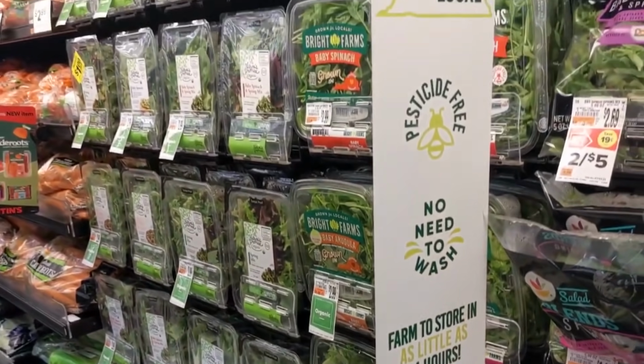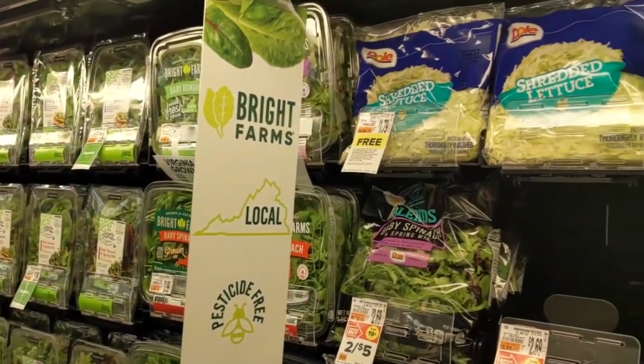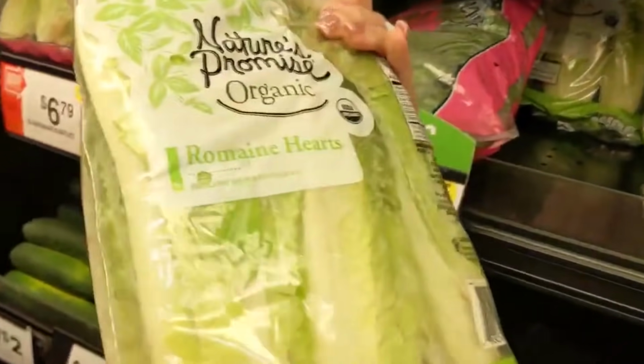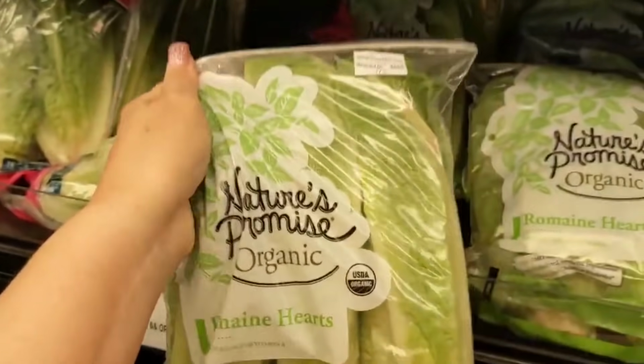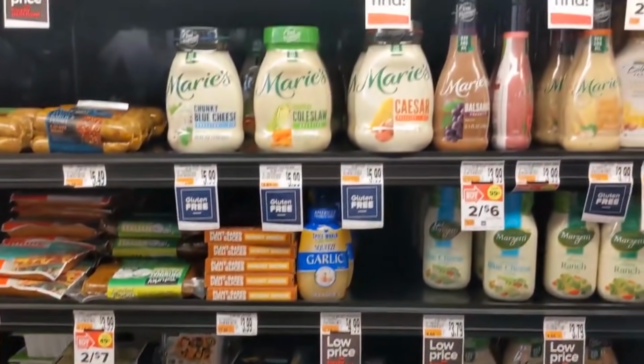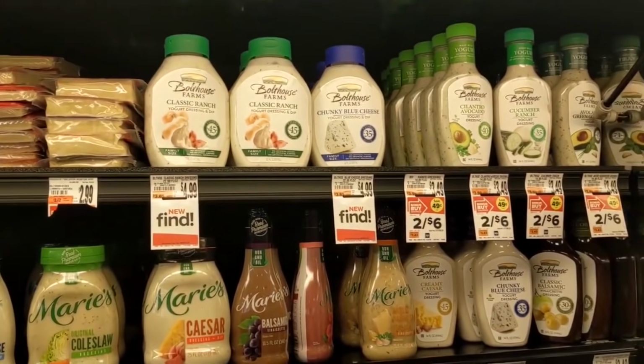But look at this amazing local produce. We love some local produce. I did end up snagging a couple of romaine hearts. I'm going to make some keto salads with those in my mason jars. Really simple to make, and particularly since it was so fresh. The price point on it was awesome.